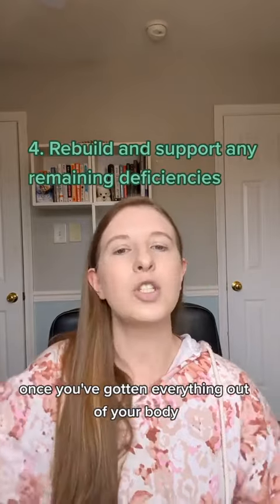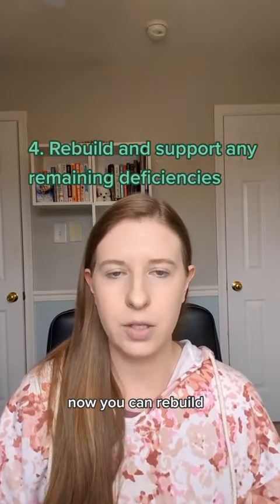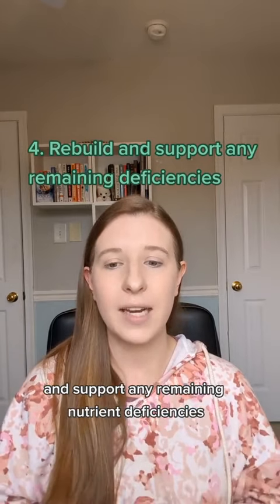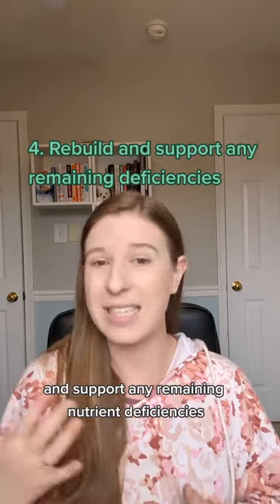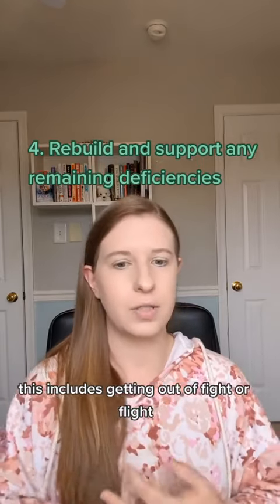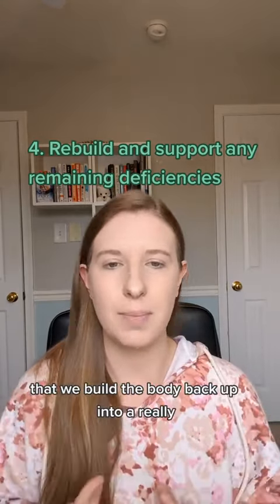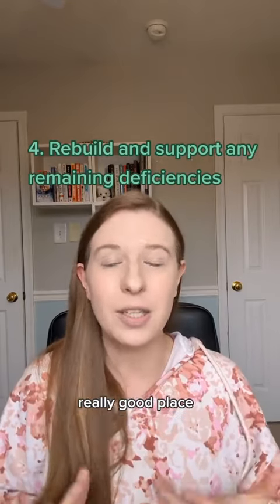And number 4, once you've gotten everything out of your body, now you can rebuild the gut and support any remaining nutrient deficiencies, any other things going on. This includes reducing stress, this includes getting out of fight or flight, but this really includes making sure that we build the body back up into a really good place.